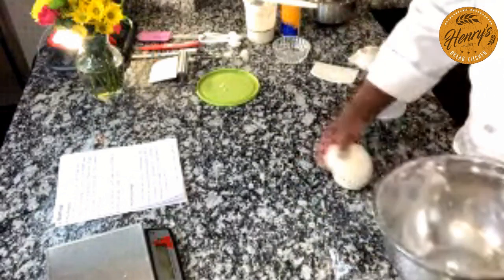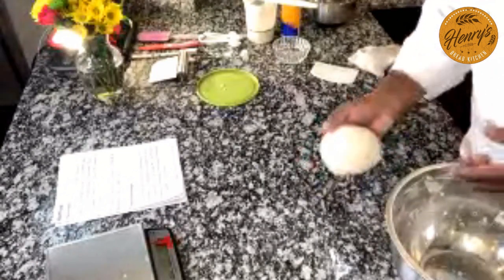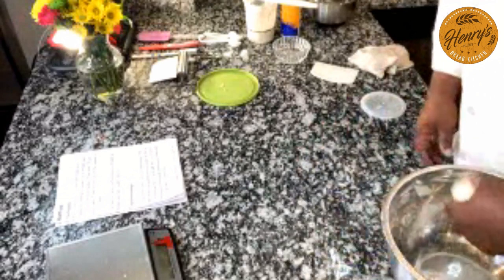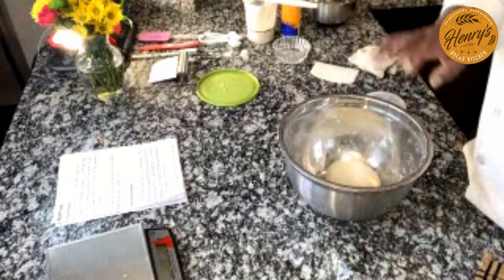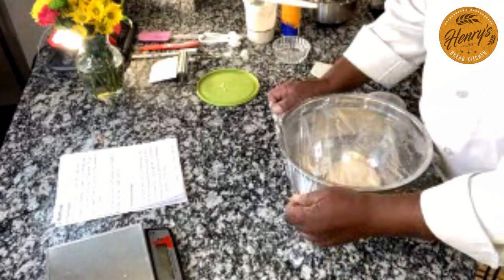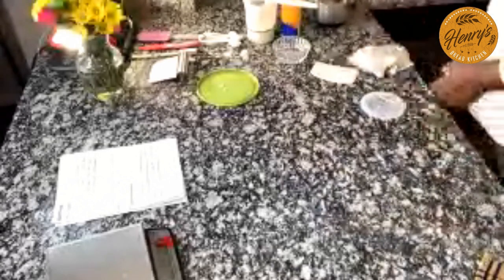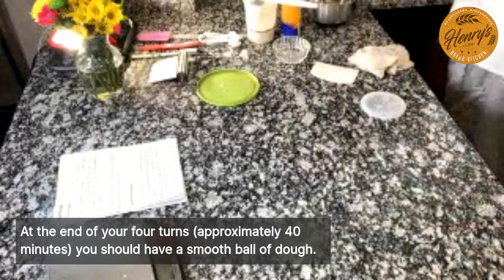So now I made a nice ball out of it. It's almost smooth, but there are areas that aren't. So we're going to put that back in here. We're going to do a total of 4 turns. Then we're going to let it rest for an hour to proof. So let's sit that out of the way for another 10 minutes.